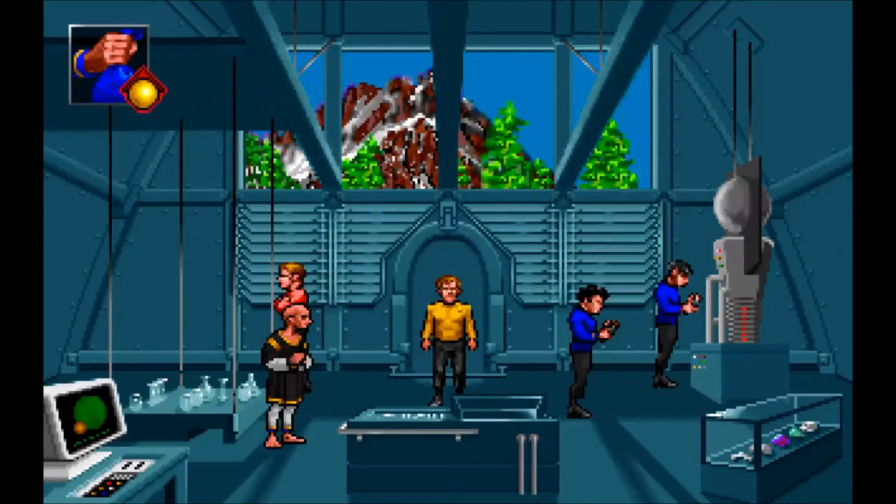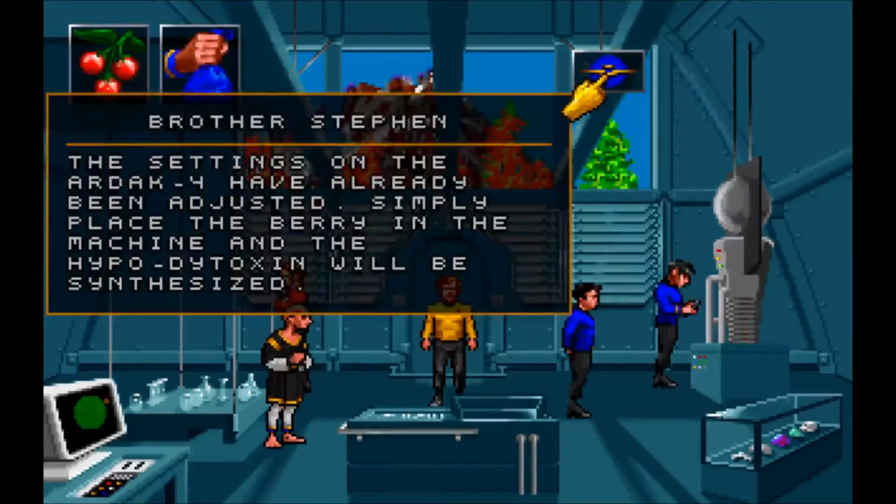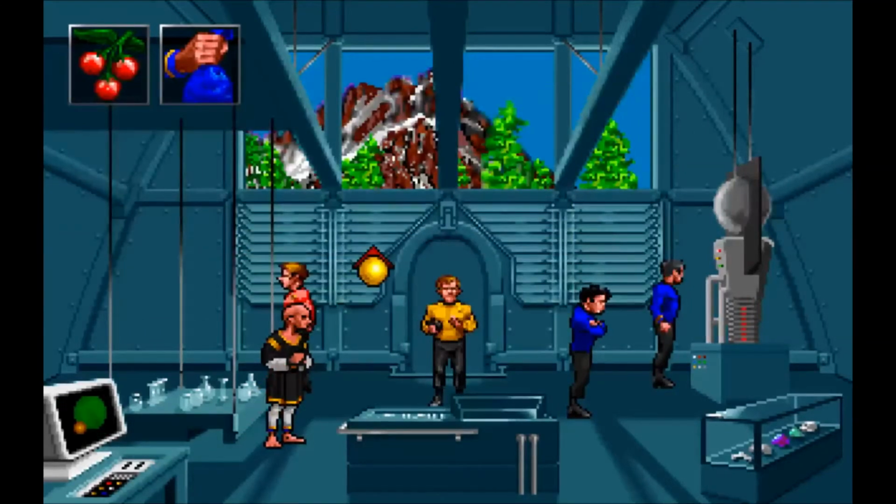Okay, so let's give him the berries that he so much needs. The settings on the RDAC 4 have already been adjusted. Simply place the berry in the machine and the hypoditoxin will be synthesized. The RDAC 4 is the electrical machine on next to Spock.